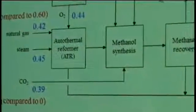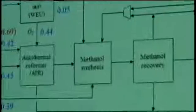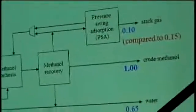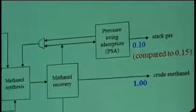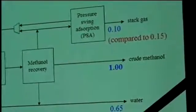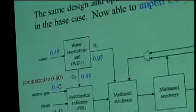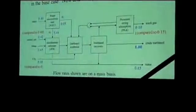What we see is again there's a decrease in some of the flows, increases in some of the other flows. Natural gas is now down, so we need to use less natural gas to produce the same amount of methanol. Ultimately, we have to get the carbon from somewhere, so it is not like in hydrogen production where we produce it from water, so we do need a carbon source. And an easy carbon source, which the politicians of course love, is using carbon dioxide. So we have a net import of carbon dioxide into the loop in order to make good for the shortage of carbon from natural gas.